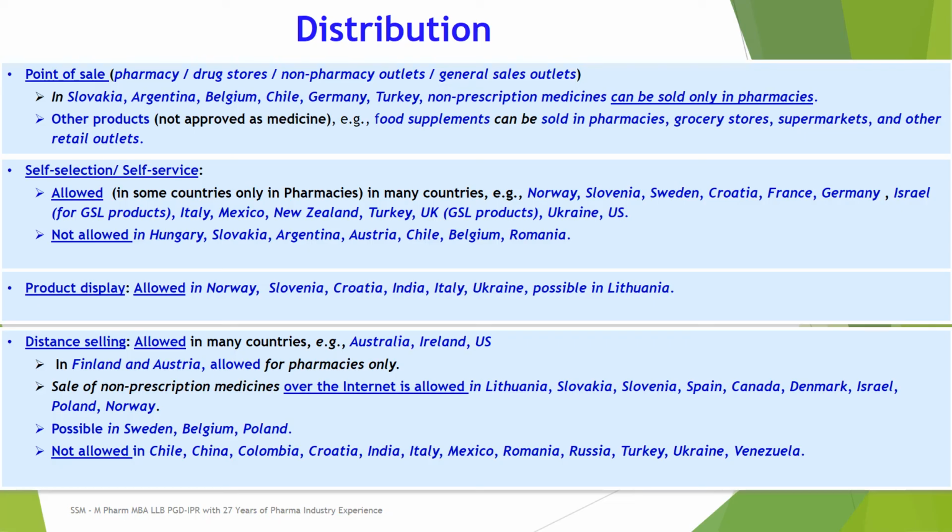Regulation on self-selection or self-service. Self-selection, self-service is allowed in some countries and not allowed in some other countries, as listed in this slide. Product display is allowed in many countries. Distance selling of OTC products is allowed in many countries, and some countries have specific restrictions on distance selling. Sale over the internet is allowed in many countries, but distance selling may not be allowed in certain other countries, as listed in the slide.